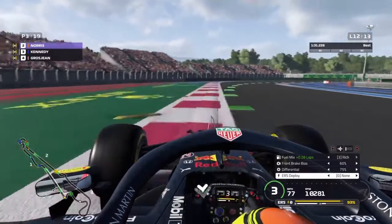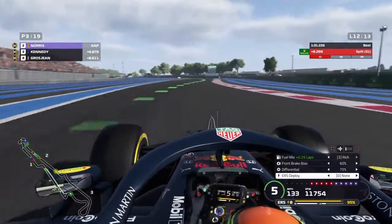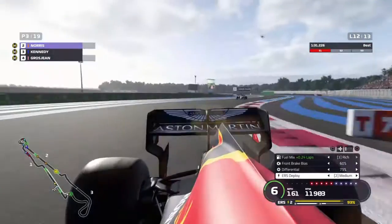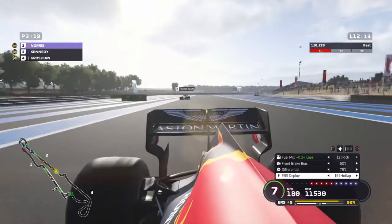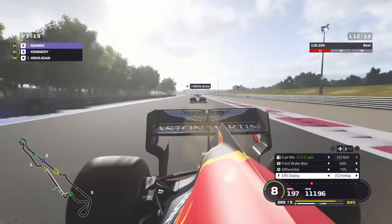Looks as though Charles Leclerc once again is going to take the win here. He's been dominant all the way through this race. And we've got a good gap to Romain Grosjean here. But look at the speed. He's gaining, he's gaining, he's gaining.